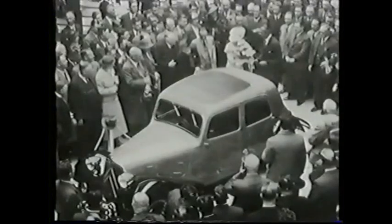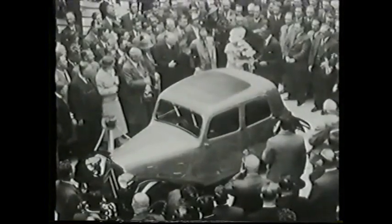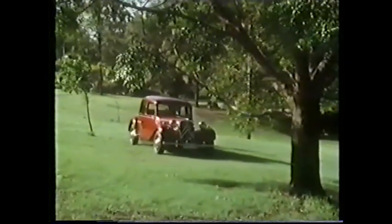When the traction avant was announced in 1934, it was a sensation. Few of the ideas taken on their own were completely original. The combination in a cheap, mass-produced vehicle was unique.